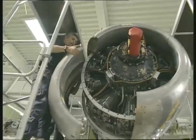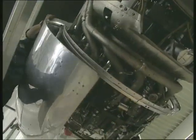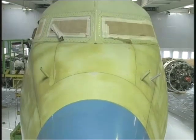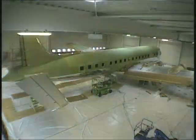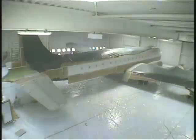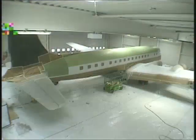The DC-6 is prepared for its new paintwork. Various color schemes and liveries are discussed and tested. The DC-6's new paintwork combines the old with the new.